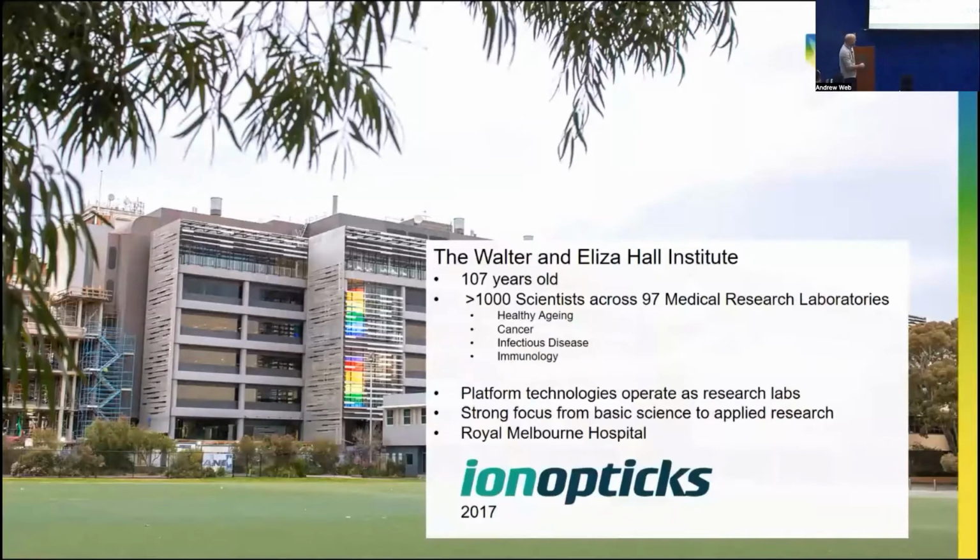One of the things that I absolutely love about being a part of this institute, which I've been at for just over 10 years, is that the platform technologies there aren't just service environments. They're really operating as research labs. And this is where, as a lab head in a technology lab, I get to do research to support a lot of the other biological research that's ongoing.